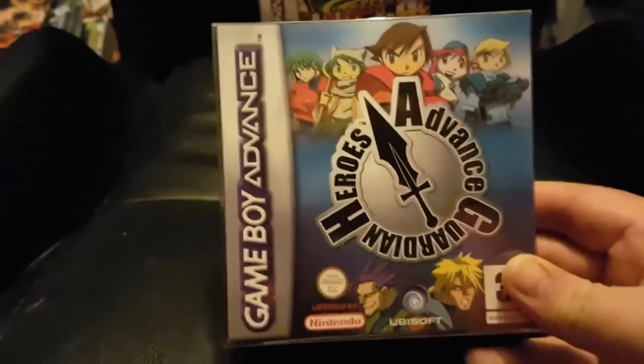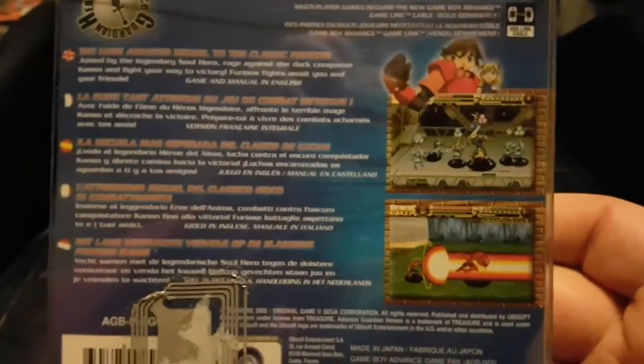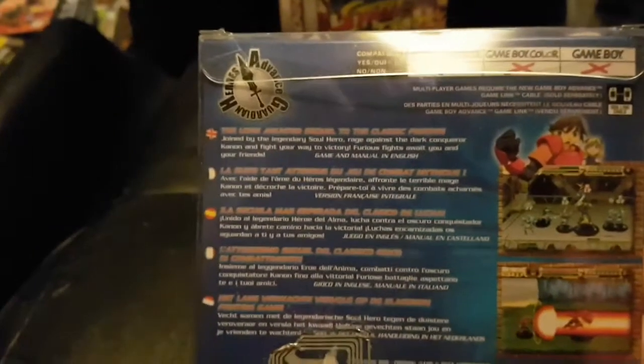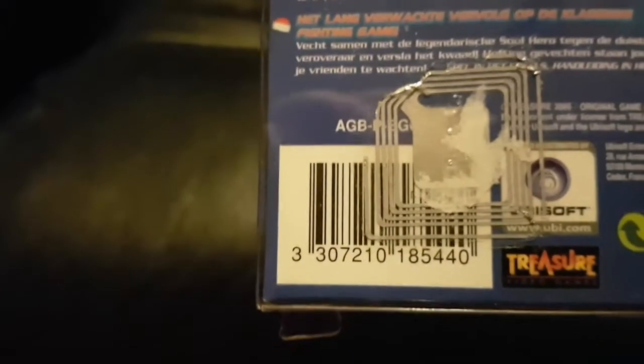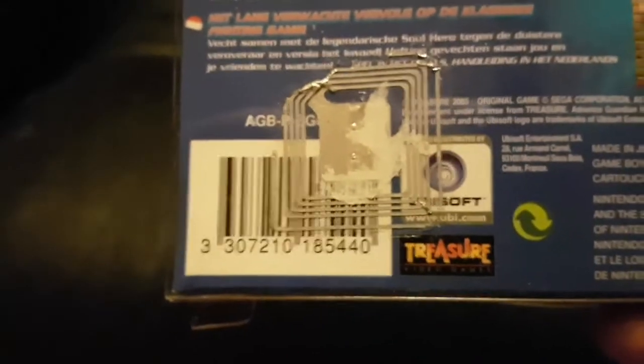Guardian Heroes Advance, the sequel to Guardian Heroes. I had a little quick go on this as well, which is pretty cool. I think I got this boxed brand new. I got it from abroad, but it had that tag on it, which I've tried to remove as best I can. I'm not going to get it off any more than that, and I will damage the box if I do. So, it's by Treasure.